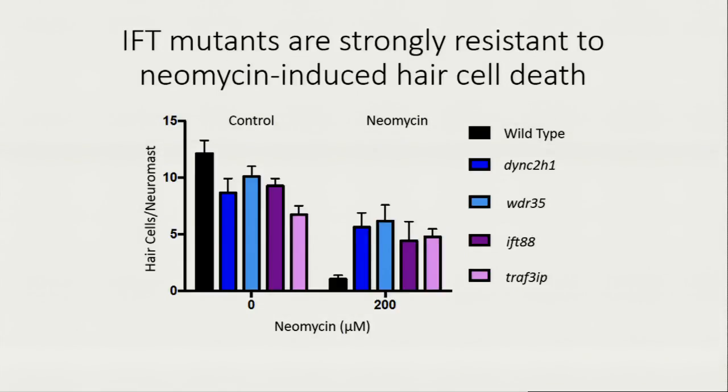Now, if we look on the right-hand side, following 200 micromolar neomycin, you'll see in that wild-type black bar, the majority of the hair cells have been killed. However, in the mutants, we're seeing a very significant protection. And I'd like to point out, because it becomes relevant later in the talk, the WDR35, which is that light blue, protects just as well as those other IFT mutants. So that's our IFT mutants.